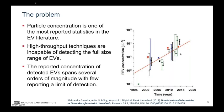So the real hurdle in the field at the moment is concentration. Concentration is easily one of the most reported statistics in the EV literature, and it's likely also one of the least accurate, as most EV concentrations are reported as absolute concentrations without a limit of detection. And we can see over time, as our techniques have developed, that the reported concentration of EVs has increased. This isn't surprising, as our assays have become refined, and we've also developed more sensitive technologies. But the important thing is that all of our instruments, even today, have limits of detection, and it's very important that we're able to define those limits of detection if we're planning to perform translational studies and validate one another's work.